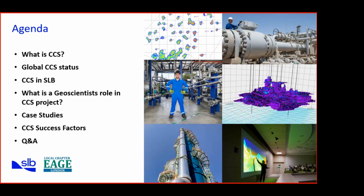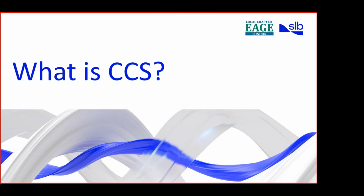So why it's so important that we have qualified geoscientists understanding what's going on in the subsurface for the carbon storage. I'll then touch on some case studies that we've worked on and end on the success factors, so what is required for a successful project, and hopefully a good Q&A discussion at the end.